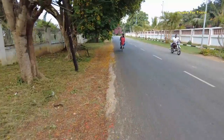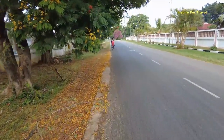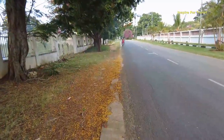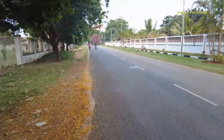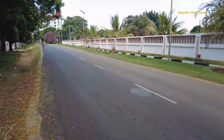And then the bicycles, like what you see that just passed me here, you also have bicycle taxis. And from here to town, it will cost around 1,000 Tanzanian shillings. But just bear in mind, it will obviously be much slower than the bus and the motorbike.